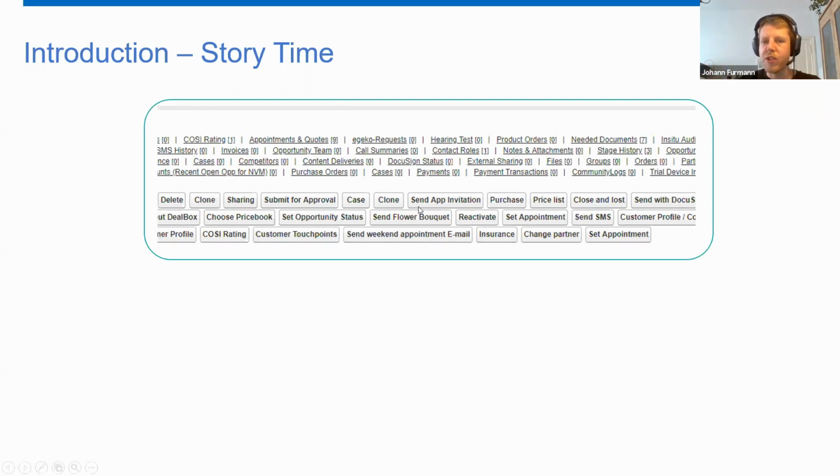Don't focus too much on which buttons you can read. I just want to highlight the send flower bouquet button. This is a real screenshot of our org. This is what 10 people built in 4 years. We have been very proud. 4 years of related lists, 3 lists. This is a real user screenshot. 3 lists of buttons. Each of those buttons works. Each of those buttons at one point was requested, programmed, deployed, used, tested, trained, and used by users. Each of those related lists was the same. Requested, deployed, implemented, maintained.